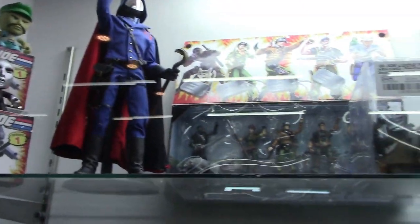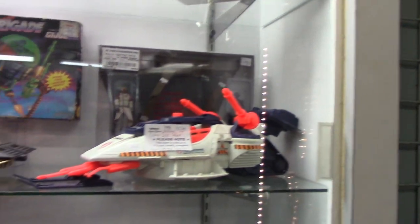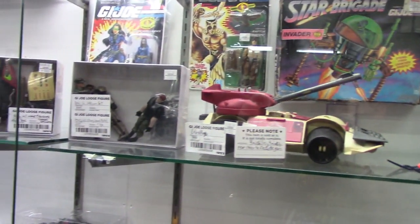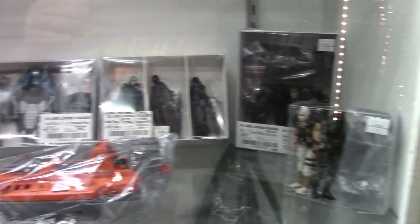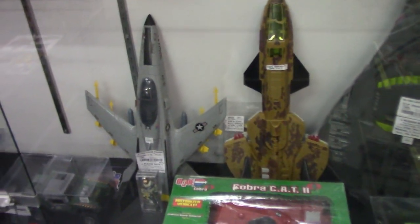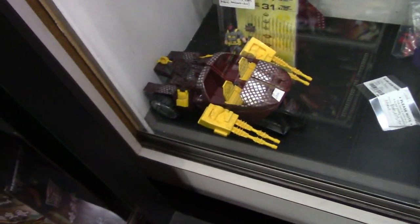Then we swing over here to some G.I. Joe. They have a bunch of G.I. Joe stuff here. I used to have a lot of G.I. Joe stuff in my youth. I'm a big fan of Snake Eyes and Storm Shadow. More Snake Eyes than Storm Shadow, but I do like both characters and I collect just Snake Eyes. That's just me personally. A bunch of opened vehicles, the X-30. So they have some really cool stuff. The other X-30, which was a Python Patrol one, I believe. Right there.